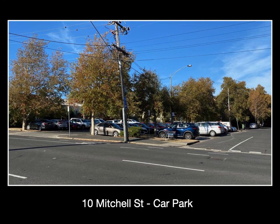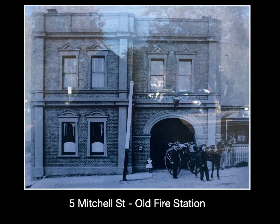10 Mitchell Street, a car park bounded by Mitchell and Frederick Streets, former home of Northcote rate collector William John Hatfield. There had been an ongoing dispute between Hatfield and his next-door neighbour Claude Dean. In 1932, Dean was found guilty of setting fire to Hatfield's house. Whilst Hatfield survived the fire, he died very soon after of a heart attack. There had been previous arson attacks.